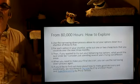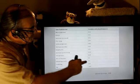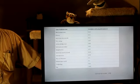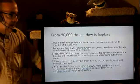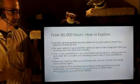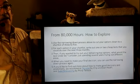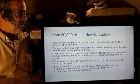This is what 80,000 Hours is: dangerously and insanely practical, right? What they're saying is, do not get scammed. Do not spend a lot of money on tests that are not predictive. So, right? This is something that you do for yourself, your short list. Write 1 or 2 cheap tests that you could do over the next 3 months to illuminate yourself, but not allow those tests necessarily to make your decision.